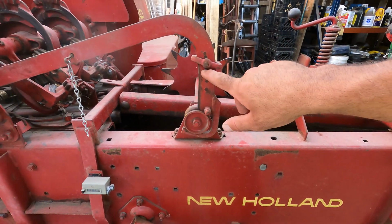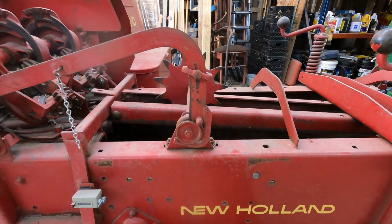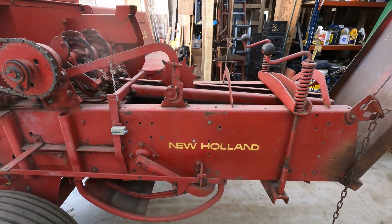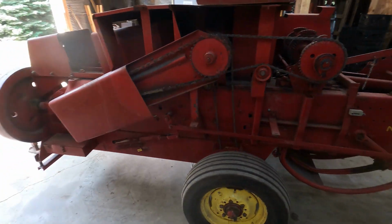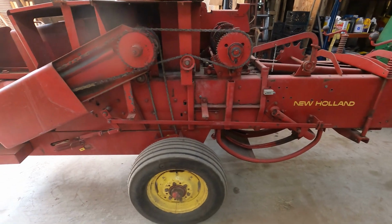So anyway, I'll just use like a C-clamp probably and just drop it down just a hair. I'm going to experiment with that a little bit, because sometimes those alfalfa bales can get pretty heavy, especially with that good green alfalfa. But I got all the guards off, so I'm going to get this thing greased up, get the chains oiled, get it ready to go.